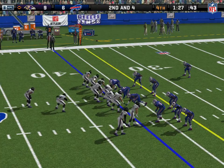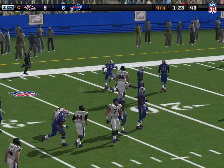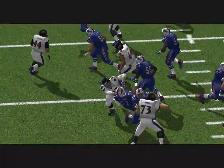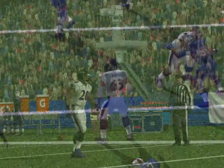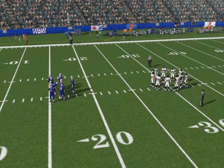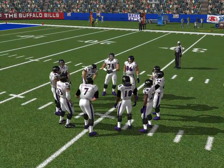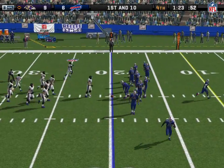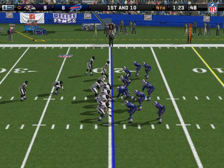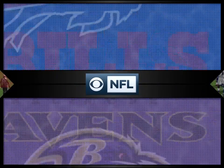Set. Hut. Hut. Away, the counter play. The back breaks free. Williams comes up to make the play. At the 20, the Bills call a timeout. They have one left. He's brought down behind the line for a short loss.